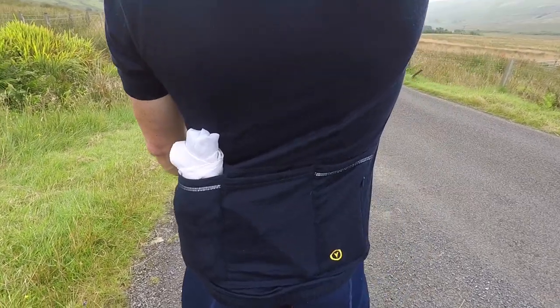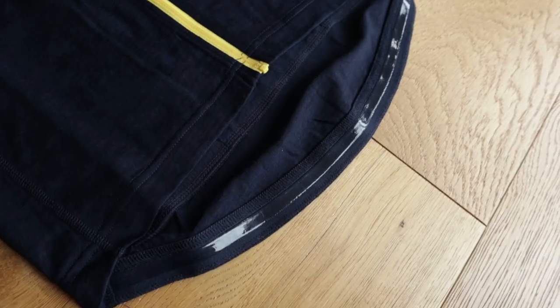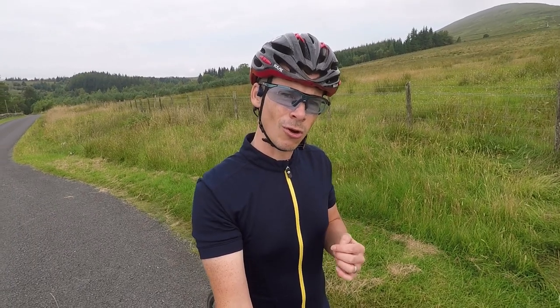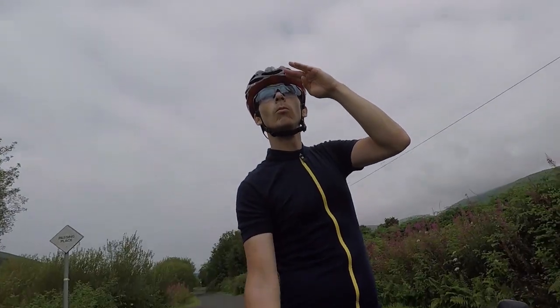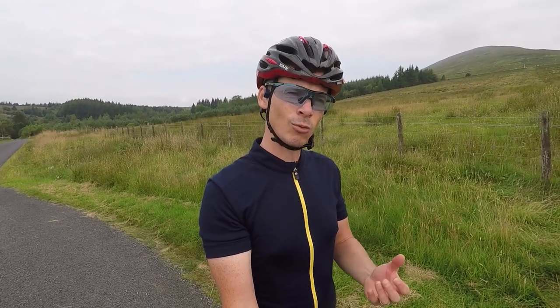It's longer at the back, as you'd expect from a cycling jersey, in order to cover your rump when you are cycling. It also has the rubberized strip at the back there to hold it in position on your backside and prevent it riding up. It's fair to say that Lycra will have more elasticity naturally. Naturally, it's a man-made material. Lycra will have more elasticity than merino wool on its own.